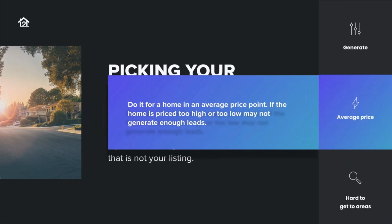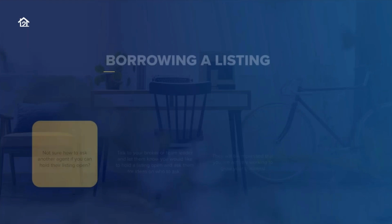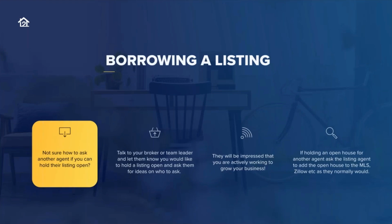Go to the mid-market, i.e. where most of the transactions are happening and that are in your farm. And lastly, don't do it in a building where you need security to check people in or things like that, right? Make sure it's an easy place to get to.